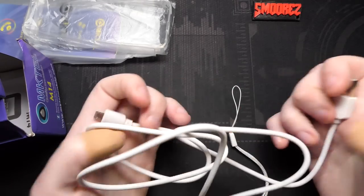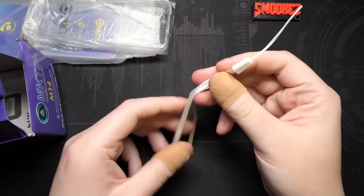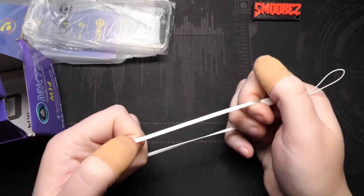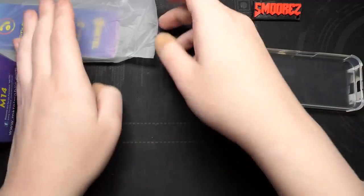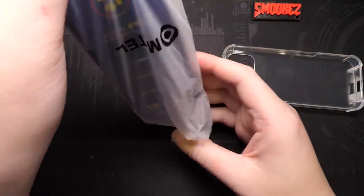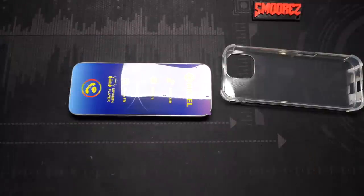But micro USB cable, I can always use these. Yeah, I'll take that. Yoink, mine. The lanyard though is super, super cheap. We can't expect too much. But we've got the case there. And then we've also got the wonderful looking device. Actually, it doesn't look too bad.